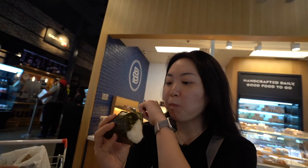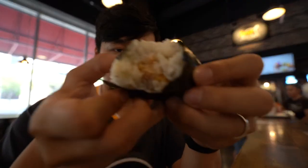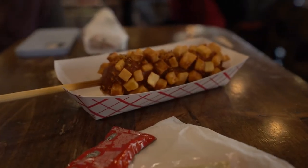Mm-hmm. How is it? Did you get any of the shrimp? It's like shrimp tempura with mayo. Not what I expected. This one doesn't deserve an mmm. All right, Ashley, what was your review of the shrimp onigiri? Out of 5 stars? 2 out of 5.